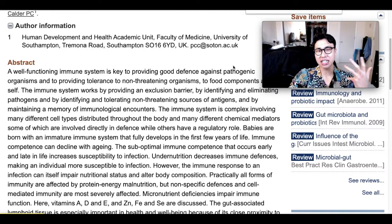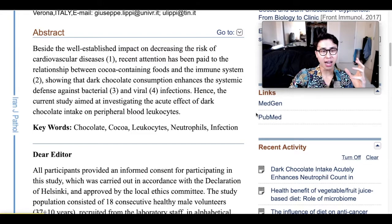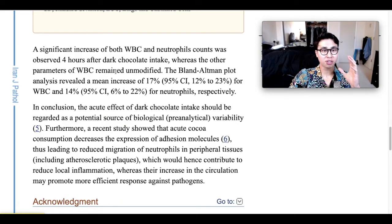Okay, so we have an idea of which nutrients we should be putting in our bodies. So this next research study from the University of Verona, Italy is titled Dark Chocolate Intake Acutely Enhances Neutrophil Count in Peripheral Venous Blood. And the scientists found that dark chocolate consumption enhances the systemic defense against bacterial and viral infections. And the result of this study was that there was a significant increase in both white blood cells and neutrophils that were observed 4 hours after eating dark chocolate.